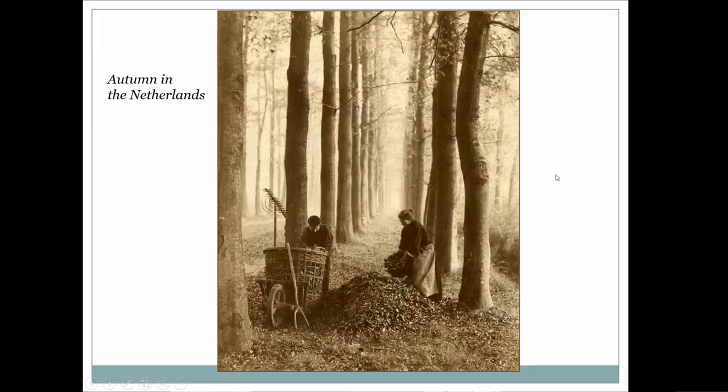Another image which I don't know the author of. Autumn in the Netherlands. I have a feeling that there is a bit of input by the photographer in the way the people and the props are posed, but it still looks natural and really fantastic. Again, another sepia-toned image with atmosphere.